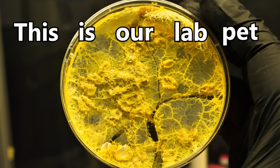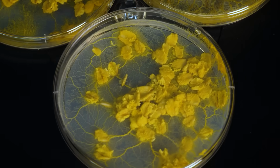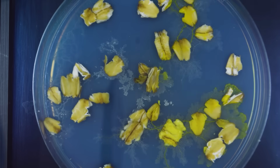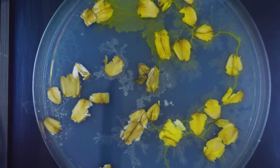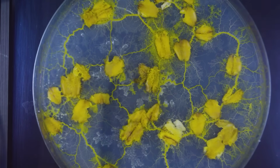This is our lab pet, Jerry. While some labs have rats or mice, we have a giant single-celled amoeba. And while it may not look like Jerry is doing much, if we speed the footage up a bit, we see that Jerry is actually extremely mobile. It looks more like a Venom symbiote than pretty much anything else.